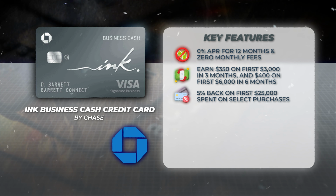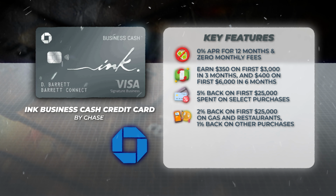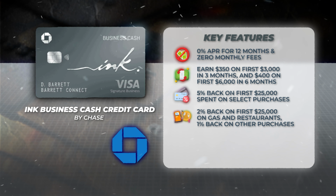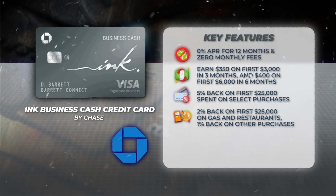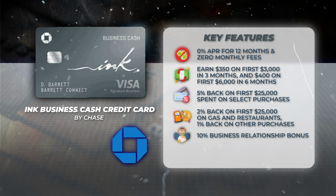You also get to earn 5% on the first $25,000 spent in combined purchases at office supply stores and on internet, cable, and phone services each account anniversary year. Now, additionally, you can earn 2% cash back on the first $25,000 spent in combined purchases at gas stations and restaurants, and 1% cash back on all other purchases. Furthermore, you get a 10% business relationship bonus if you have the Inc. Business Cash Card plus a Chase business checking account on your first card anniversary.